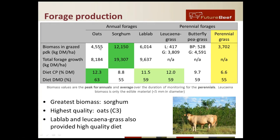In the first row, the data gives figures for the biomass measurements in the grazed paddock, and in the second row, an estimate of total forage grown in the paddocks for the annuals. This was determined from the fenced exclosure sites where cattle couldn't graze. Just to clarify, the biomass measurements for the annuals were the peak measurements in either the grazed or the ungrazed areas over the period of monitoring, but for the perennials these values are the average biomass over the duration of monitoring.